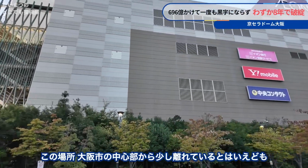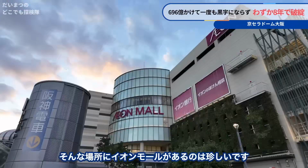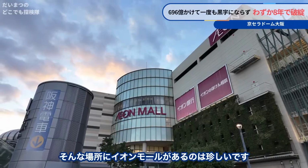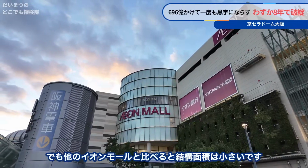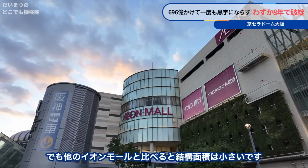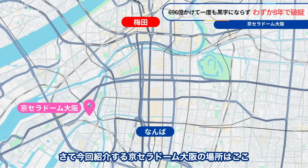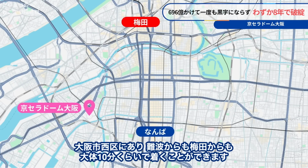Even though it's a little removed from the center of Osaka, it's still very much in the city. It's unusual to have an AEON Mall here, and compared to other AEON malls, this one is actually quite small. Now let me introduce Kyocera Dome. The location is here in Nishi Ward, Osaka City, and you can get here in about 10 minutes from both Namba and Umeda.